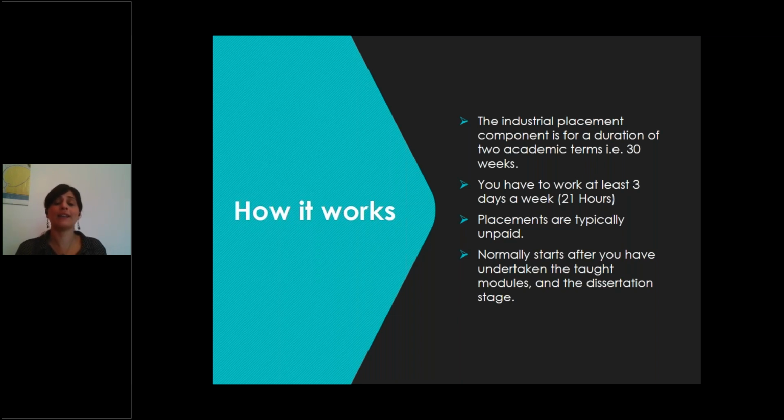Keep always in mind, this is part of the university path, and all the benefits we talked about: great learning experience, increasing employability, improved skills and knowledge, and applying all the skills that you've learned. These are the main points you have to keep in mind when you are looking for the industrial placement. It normally starts after you have undertaken the taught modules and the dissertation.